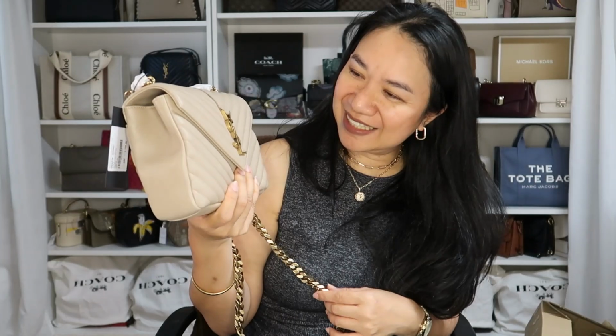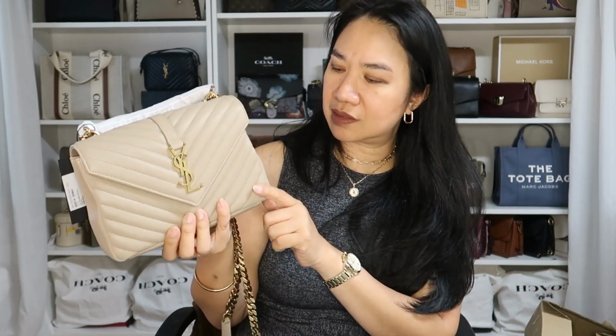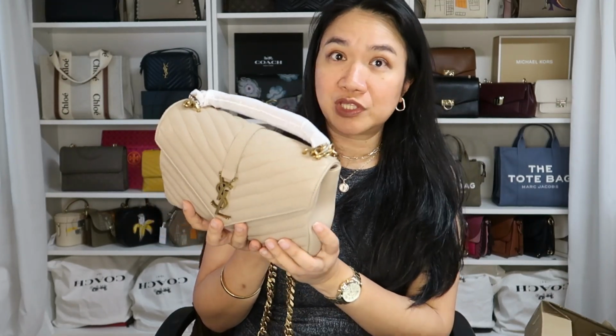But what can you say, guys? Do you like it? I like it. The color, I have the small puffer, and it says it's beige as well, but this color looks different than the small puffer. That's it. Let's do a quick try on this bag.